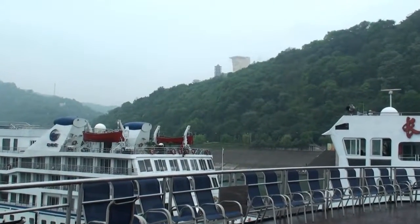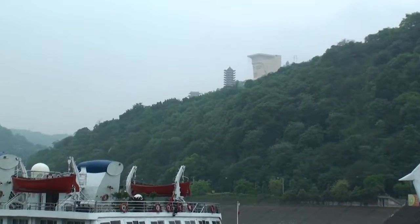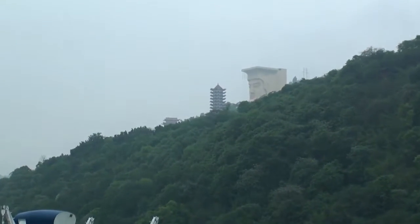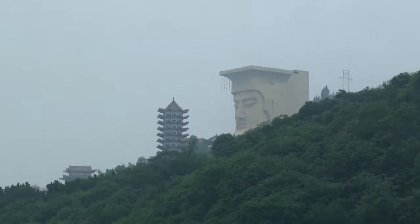From the top of our riverboat, we could see this area of shrines and monuments up on the hillside. We were allowed to go up there, but we decided to stay on board because it's quite a climb.